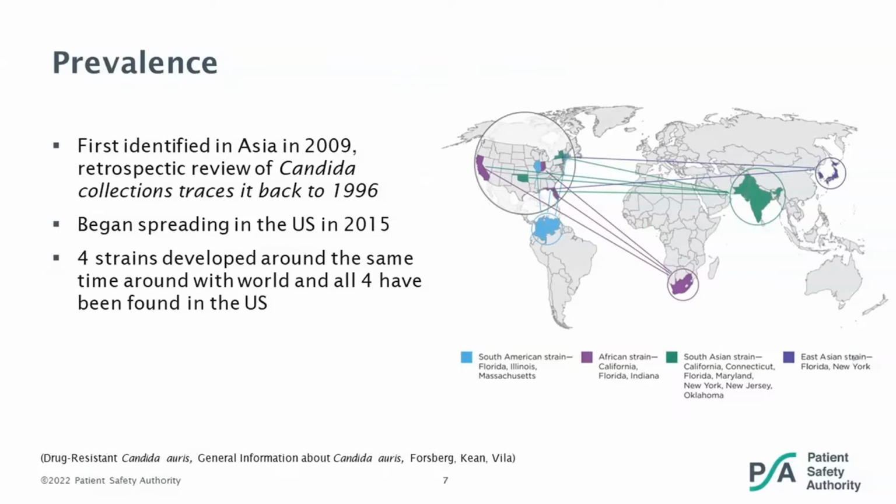So looking at the history and the prevalence of Candida auris is pretty remarkable. It was first identified in Asia in 2009 from an ear canal infection from a patient in Japan. Subsequently, in 2015, it was reported from 15 specimens in South Korea. These were also ear specimens, but they were collected back in 2006 from 3 hospitals as part of a multi-center surveillance study of unusual yeast. These were originally misidentified as another Candida species. All the patients had chronic otitis media, 7 had persistently positive cultures, and 3 had received systemic antifungals.